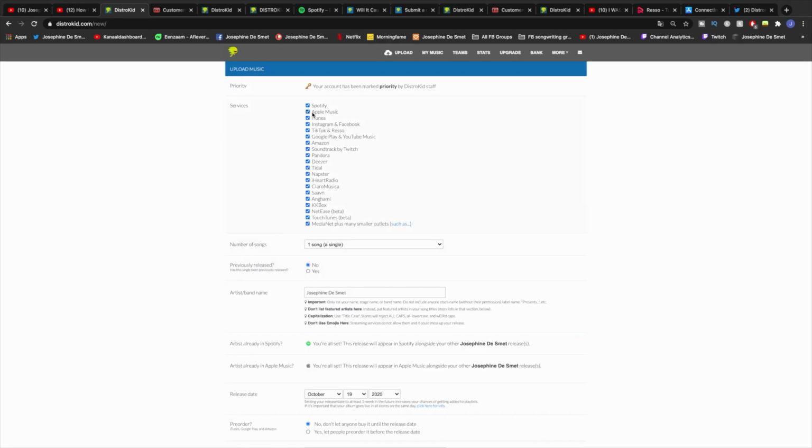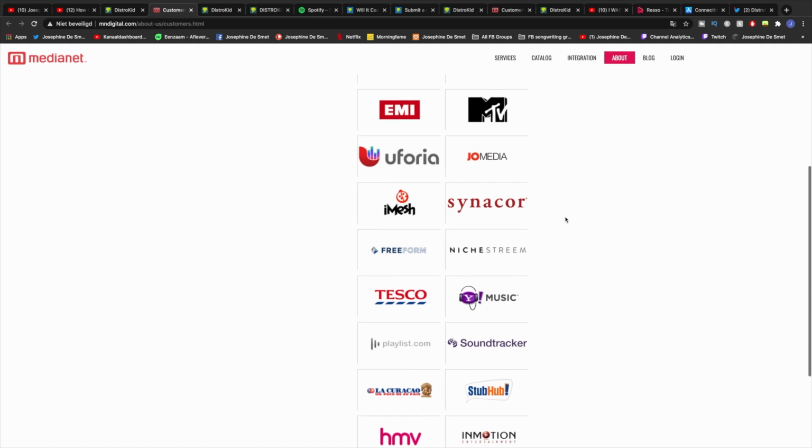These are the stores you can add your music in if you want to. So by default, all of them are checked. You see Instagram and Facebook, so you can actually make a story on your Instagram with your own song, or people can make stories with your song. You can get your music on TikTok. TikTok creators are constantly looking for new tunes. You could be the new Old Town Road or the new Savage. So don't miss out on TikTok. Get your music in there. And then MediaNet has a bunch of extra stores that your music could also get into.